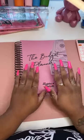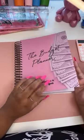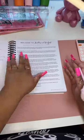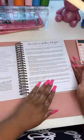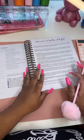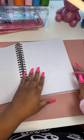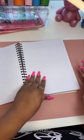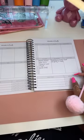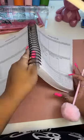So here is, in essence, the new budget planner. It is what it is. You get the one with the hardcover. This is, again, one of the samples. So here's your welcome page. An introduction to Baddies and Budgets. A breakdown of what the cash stuffing method is and all that. You get an index on this page. You don't get these, we took these out. If y'all know and you've received it, you know that thing is huge. So we had to cut out several pages so that it wasn't like a dictionary when y'all received it.